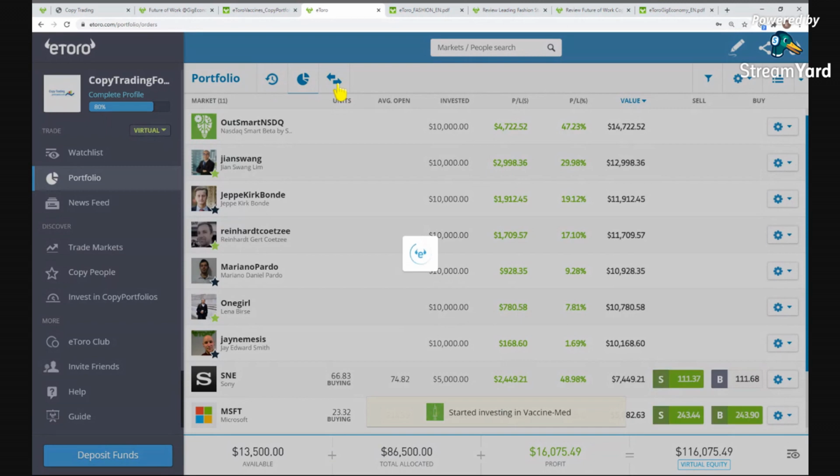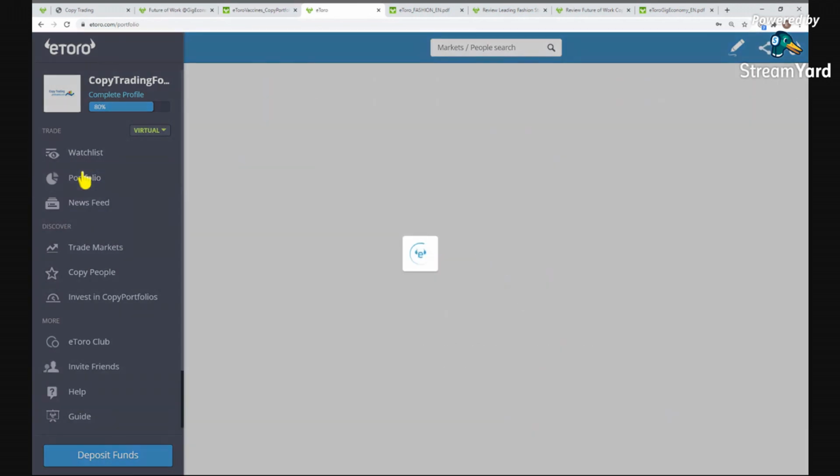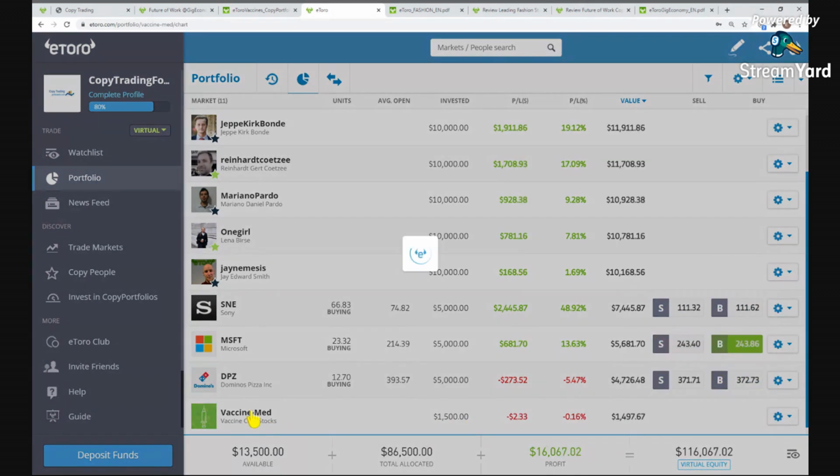Okay, pending orders in here. There we go. I just started investing in Faxing Med. So I started investing, 1,500 invested. It's buying all them stocks at the moment. You'll see it here live.